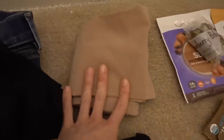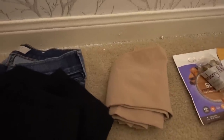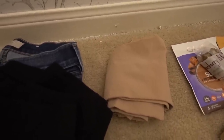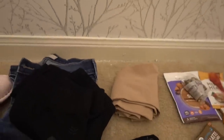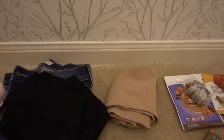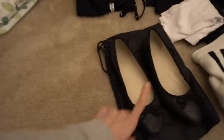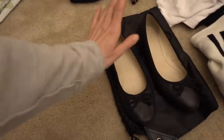And these are my compression stockings. They are thigh high. I'm going to wear them on the plane. But I love wearing these, especially when you do air travel. They're just handy, help with circulation. I get them on Amazon. I'll list them down below for you guys. But I also like them because I don't really buy pantyhose anymore. And I like wearing them with dress flats.